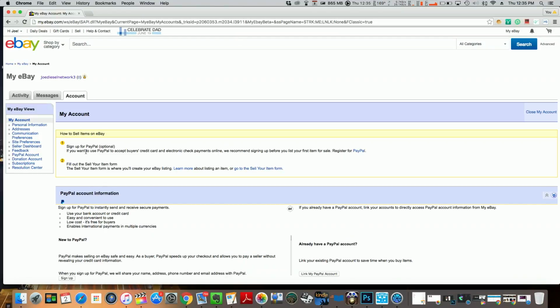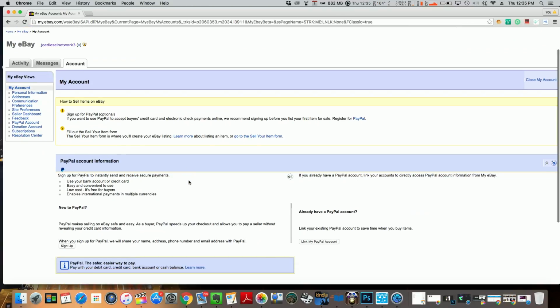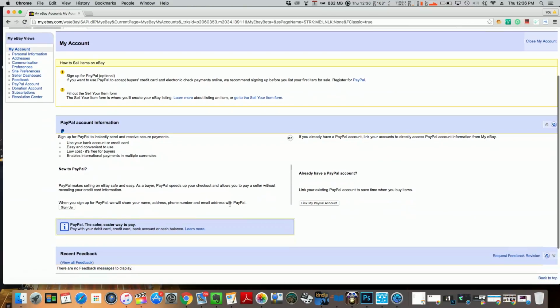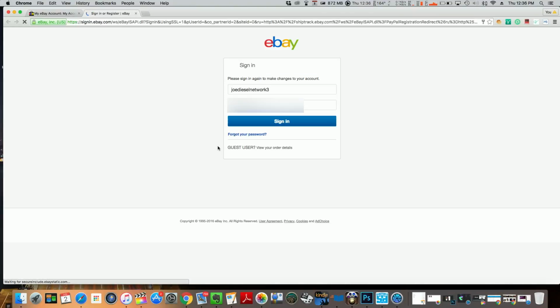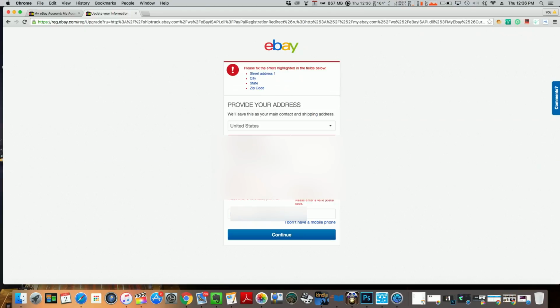Now it already knows that there's no PayPal account set up here. So it wants us to either A, sign up, or B, set up your already established PayPal account. So I'm going to go ahead and link my PayPal account down here, and it's going to reconfirm my password through eBay. eBay is actually very secure for the most part. Continue.